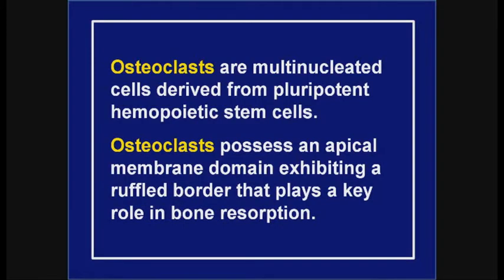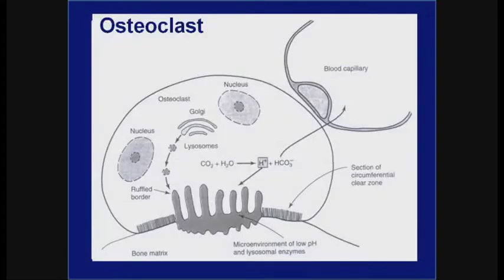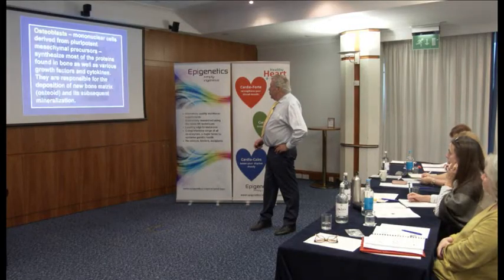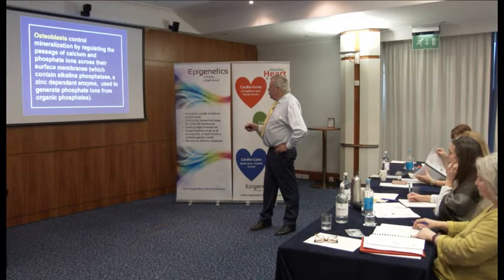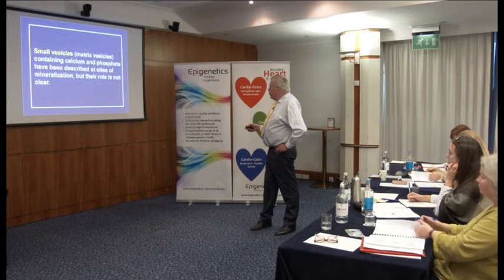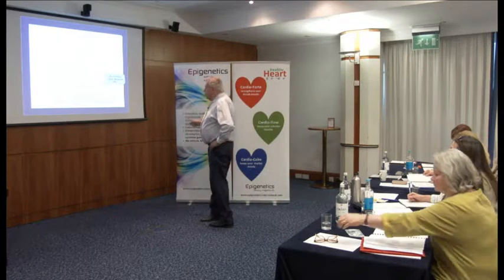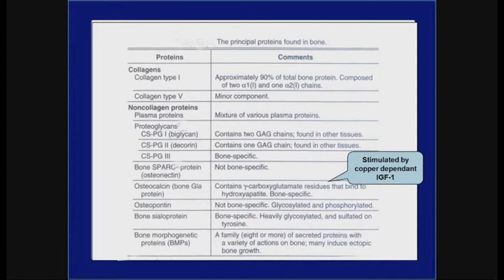Osteoclasts possess an atypical membrane. Well, we won't worry about it. We won't get into detail here. So here are some of the other proteins. Osteocalcin, as we see here, osteopontin, osteonectin. These are relatively small proteins, but principally it's collagen 1 and collagen 5, which is a smaller version. 90% of protein is collagen.